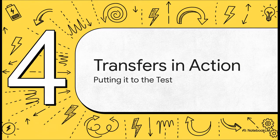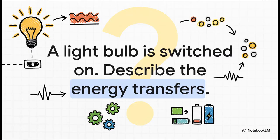All right, we've got the theory down. We know the master skill. So now let's put it all together and look at a couple of real-world examples. Time to see if we can walk the walk. So, here's our first test. A light bulb. You flick a switch, it turns on. We do it every day. But before I show you the answer, take a second. Can you identify the transfers and the stores involved here?